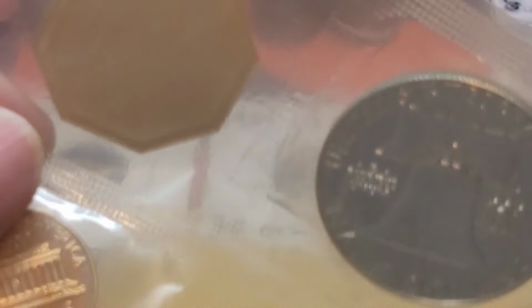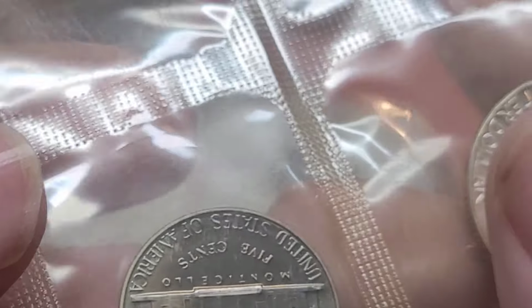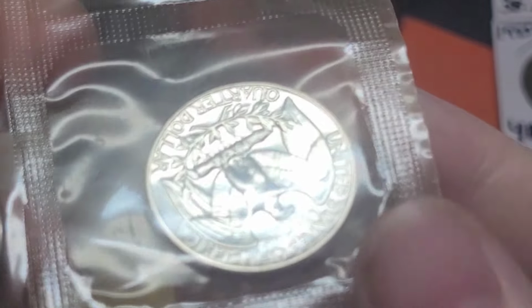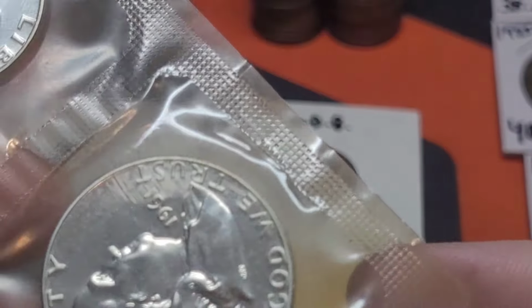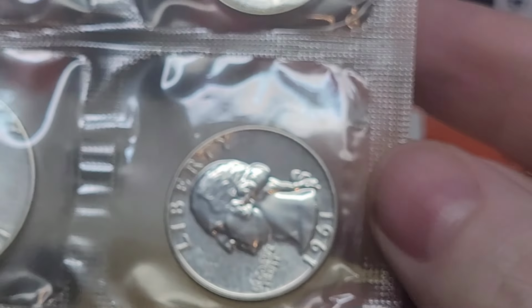It's hard to get the best look since it's in this cellophane. The nickel has some cool toning. The penny does too. The quarters, basic. Half dollars, basic. So yeah, this isn't uncirculated. These are proof sets. Cool. So that's a $30 value. Old school, because it also comes in the envelope.